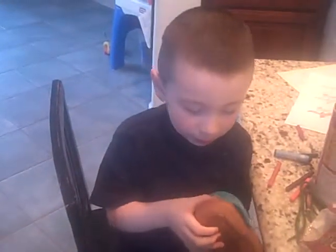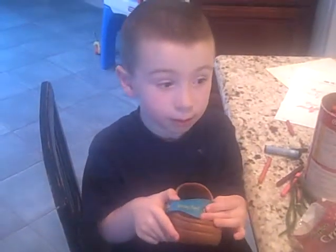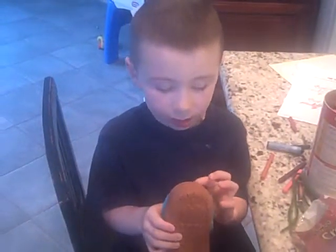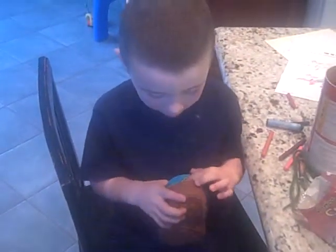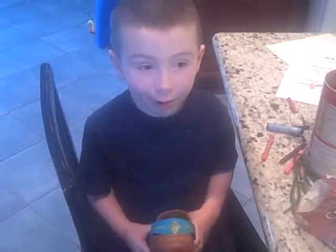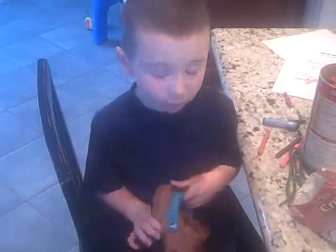this is. What does this say? Yeah. What does this say? It says SD for Scooby-Doo. What does it spell? What does this spell?